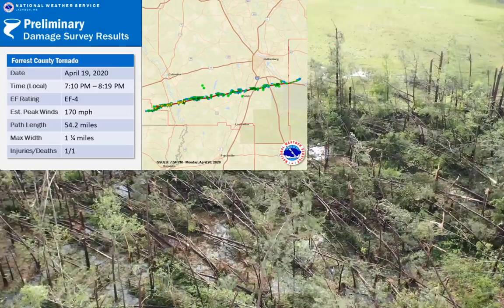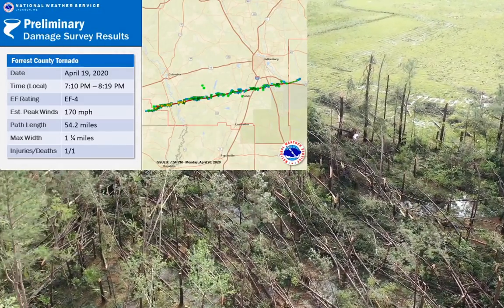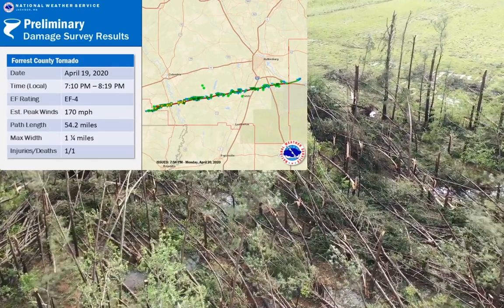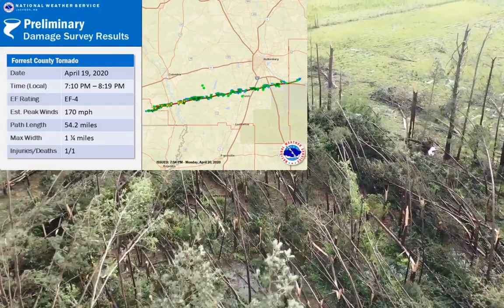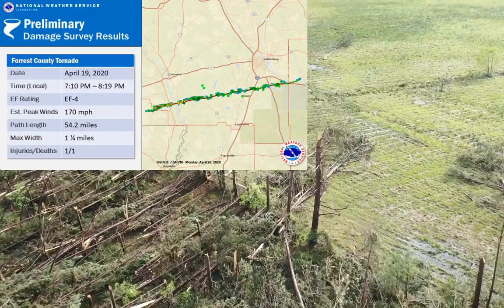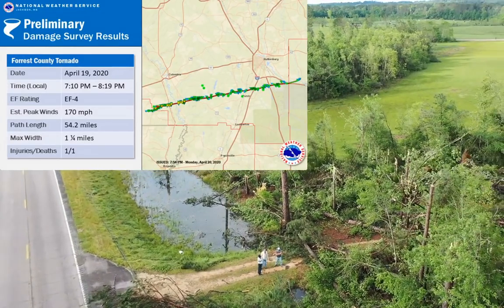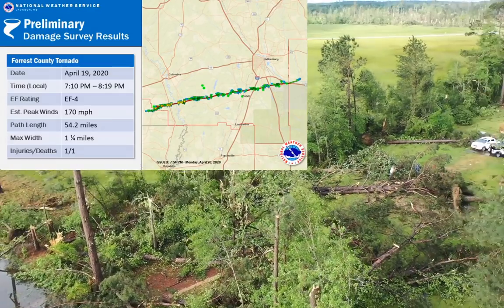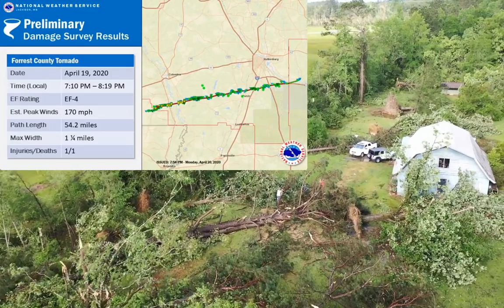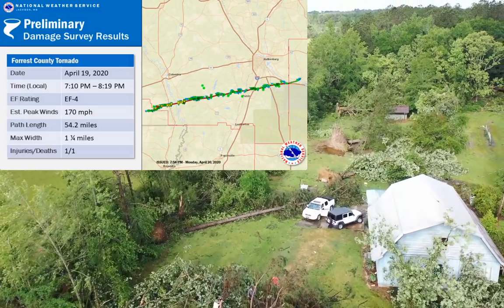The damage video, the drone video you see underneath it, is from Highway 35 just to the south of the Columbia area, and you can see those trees that are snapped very close to the ground. That's a telltale sign that this was definitely a strong tornado. Most of those trees were oriented from the west to the east as they were knocked down, because this tornado was moving 50 to 55 miles an hour, so it is very difficult to get those trees lying down from the east to west with a tornado that's moving this fast.